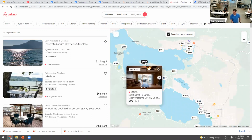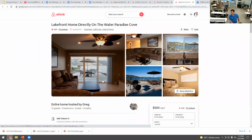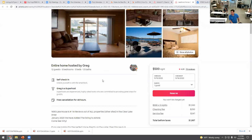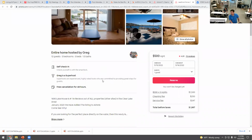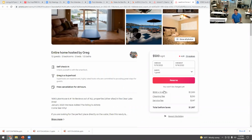Okay, this has a good rating. It looks like there's been about 70 stays. I don't know how many bedrooms this is, but let's pull that up. 3 bedrooms, 12 guests. And they've got a pretty steep cleaning fee, $250. So you figure maybe the average stay is about 4 nights. They probably have a minimum stay of 2 nights. So you would knock that cleaning fee off the overall revenue.